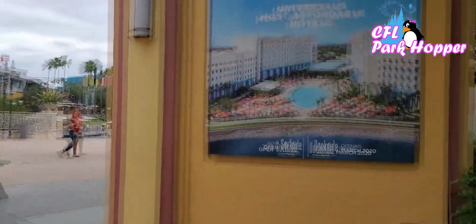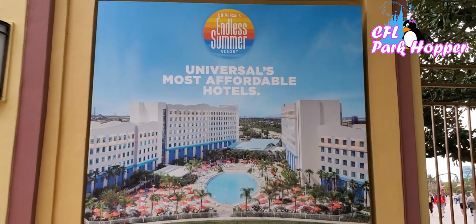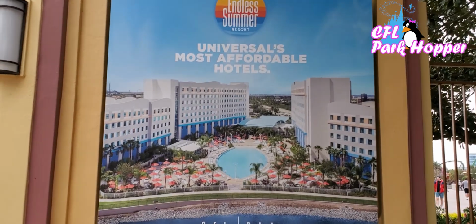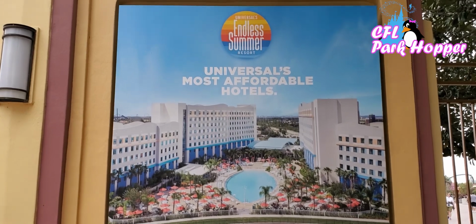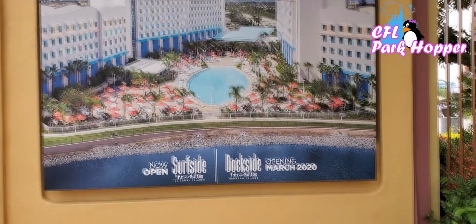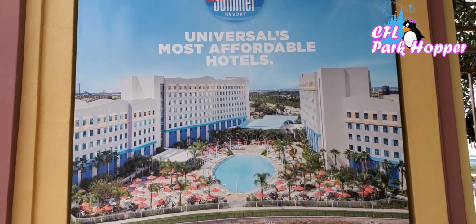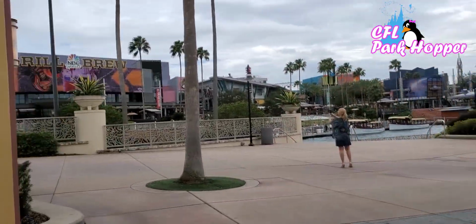Lastly, they have the newest resort, which is the Endless Summer, and this is across the street from Universal. They do have continuous bus service over to the City Walk. What they're showing you right now is the Surfside, and it opened last June. It's brand new, and the Dockside isn't even open yet. It's going to open in March of this year. I do have a video up of the Surfside, and once the Dockside opens in March, we will have a video of that.